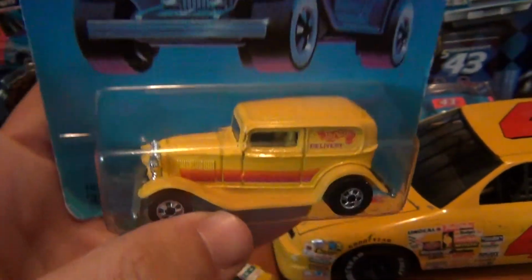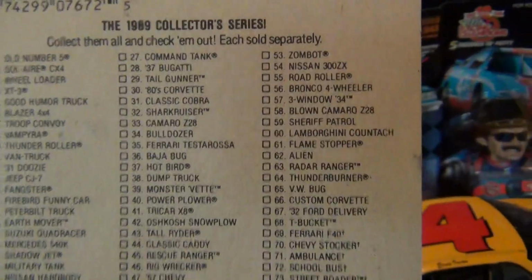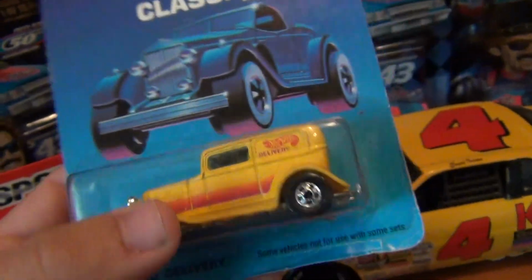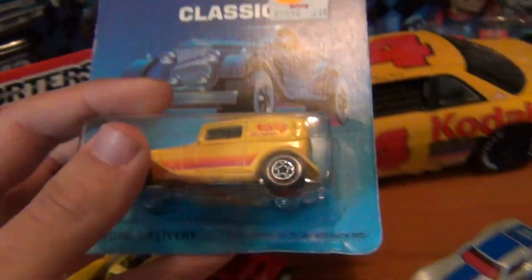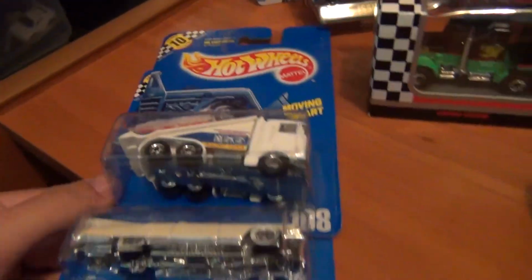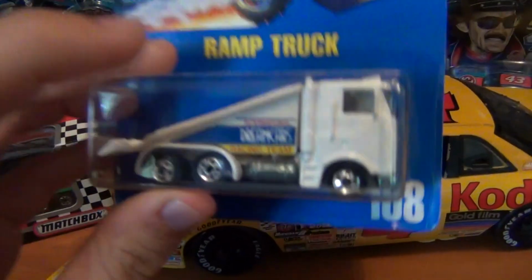Now the blue card variation of this is quite rare and quite expensive too. In my opinion it is anyway. It's one of those blue cards that would always reach a high price. Now we'll get to the actual blue cards here. The old ramp truck. Now I remember this model greatly as a kid.